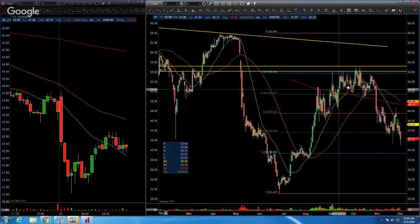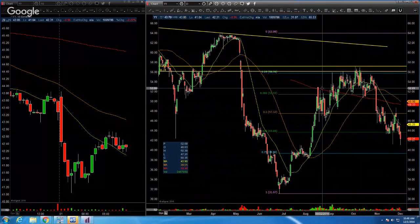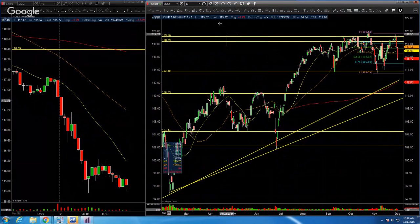Look at that nice retrace into the 750 retrace. Never made it out. Bam, right back in. The Q seem oversold. Do you think it's a good time? No, Ken, come on. You're killing me here. Oversold? You serious? I mean, look at this rally, buddy. Come on now.